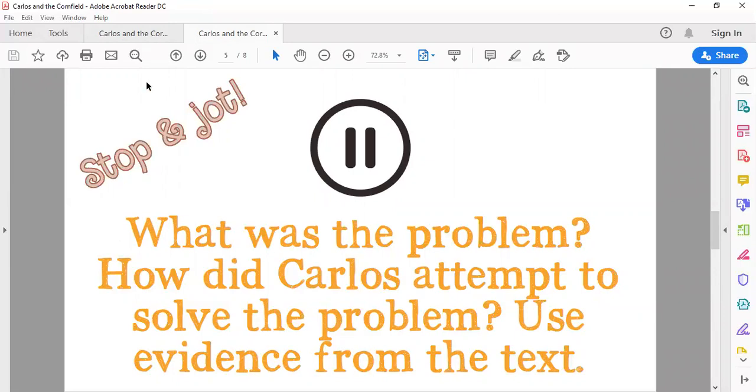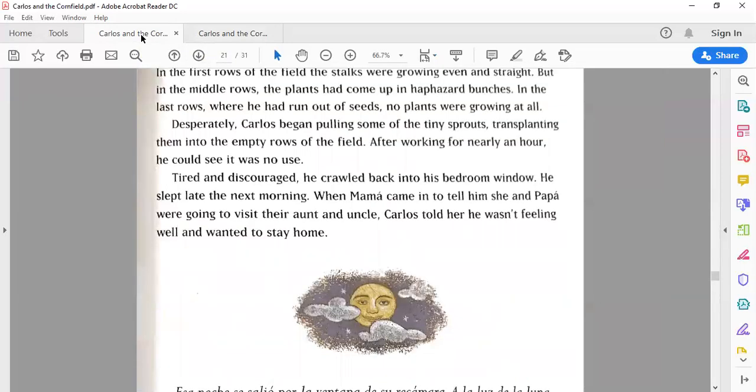All right. Hope you pause your text and are talking about that with someone at your house and writing down your answer. It's very important to write your answers because when we go back to school in the fall, you want to show your third grade teacher that you're a top-notch writer.